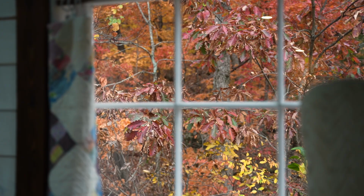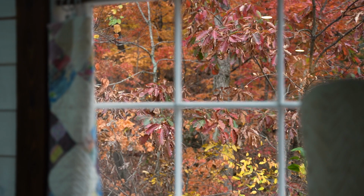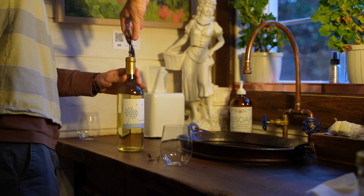Well, we've got ourselves 48 hours here to live amongst the trees, and I'm just so grateful to have had this opportunity to stay at this tree house and really enjoy a little slice of paradise here on Lookout Mountain.